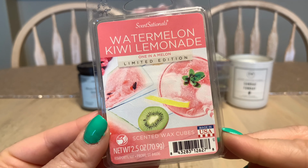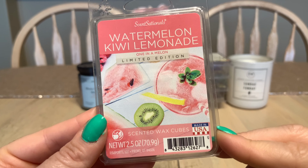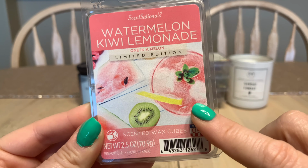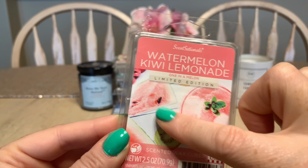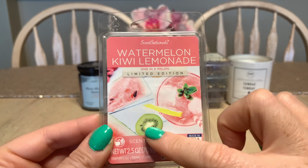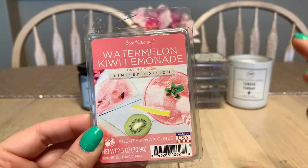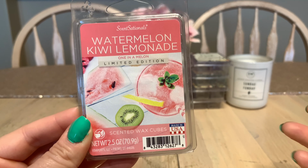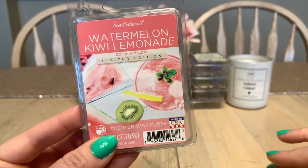Love this one. And here we have a watermelon kiwi lemonade. Limited edition again. This was from the United States. I don't know if the Canadians got this one. This is a little bit of a washed out picture. I wish it was more of a vibrant, deep pink, but it did smell exactly like a kiwi and watermelon with lemonade. It was very true to its name, very strong.